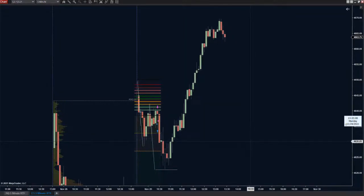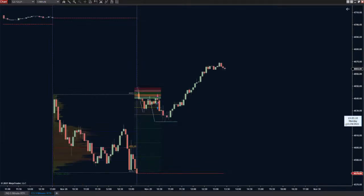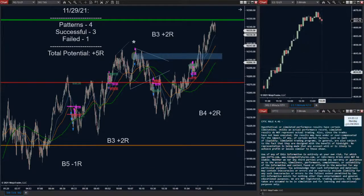So the S&P was a little bit awkward today with how it's set up. It's set up just with a straight up move to the sky, but it's definitely there.